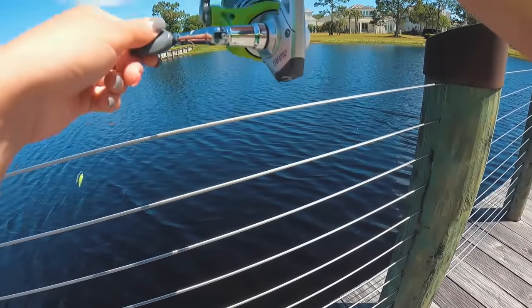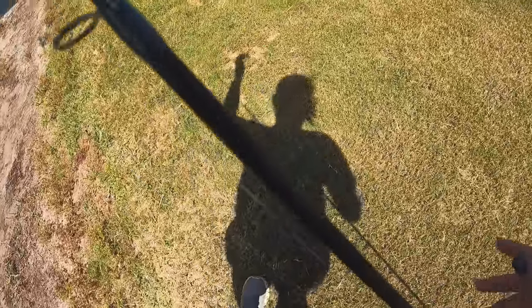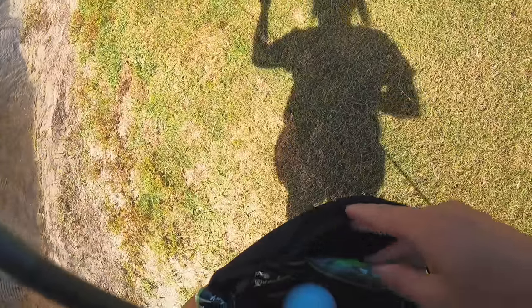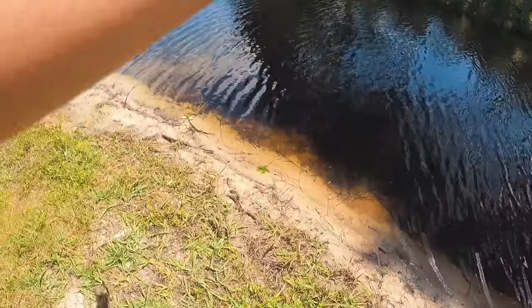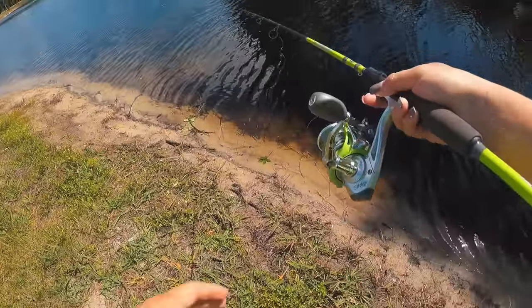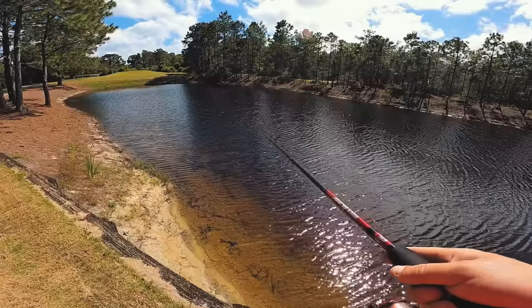Today is a good day to be a winner. I'm really trying not to lose, so I'm cutting this off. It's been too long. I've not caught anything. This is a bad bait. I'm gonna throw this rod in the water.